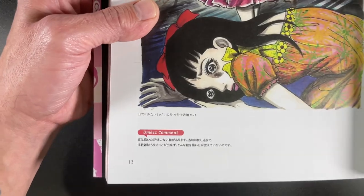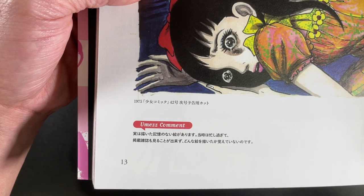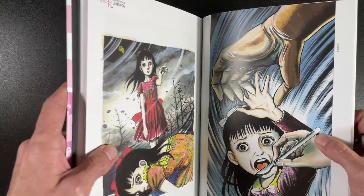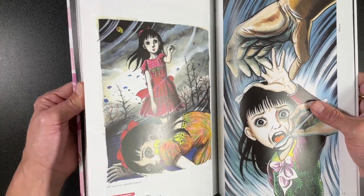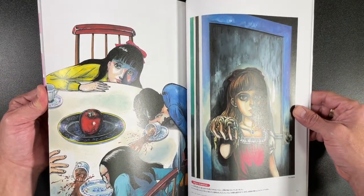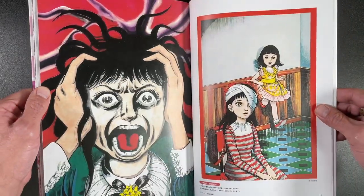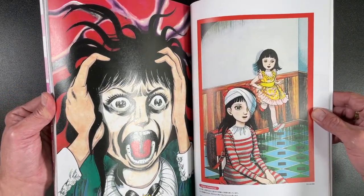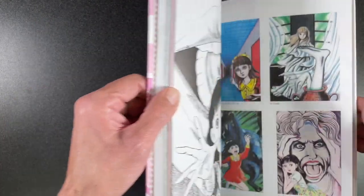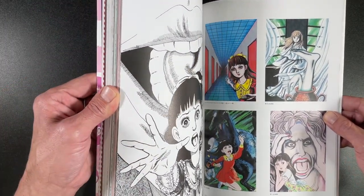There's these little Umezz comments in the corners. He says, I don't actually remember drawing this. I was too busy at the time. I imagine when Umezz was in his peak performance, he was so busy because he put out so much stuff between, you know, mid-70s and mid-90s until he finished 14, and then he went on his sabbatical. He actually lives down the road from me, the Umezz house is right down the road.